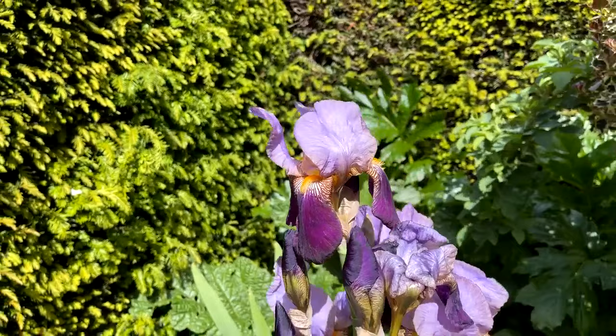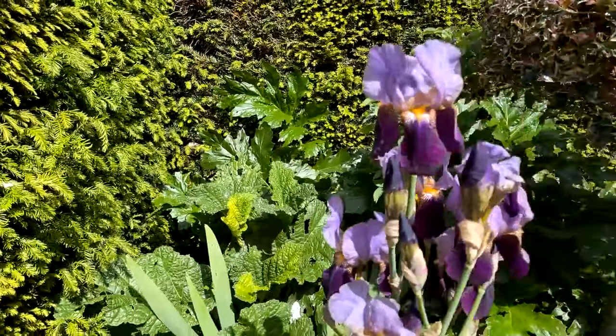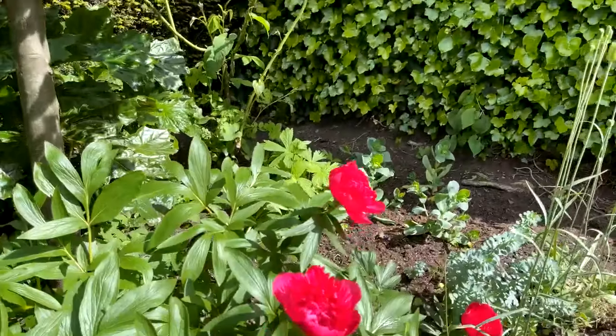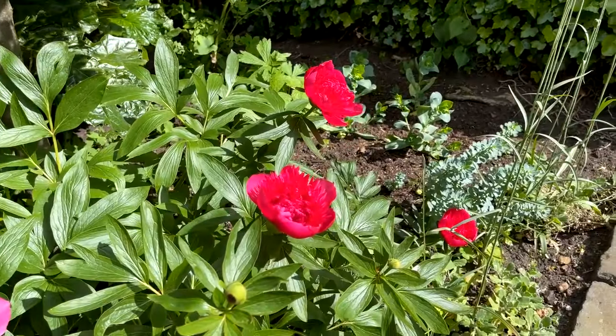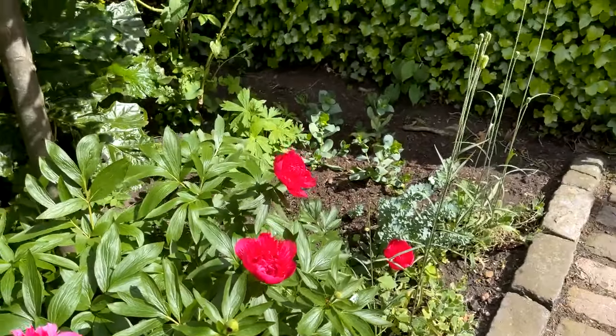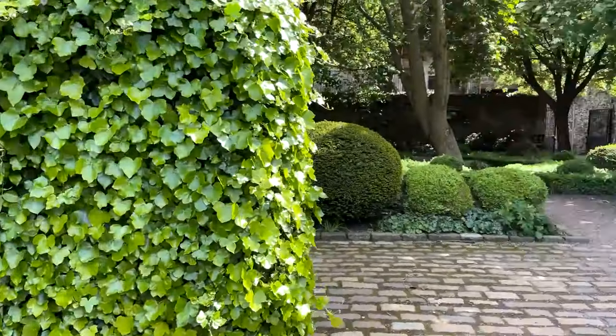Isn't that gorgeous? And is that rhubarb? No, I don't know what that is. There's something that looks very similar to rhubarb at the back. And then, am I right, are these peonies again? Oh, fantastic. Potato salad is just one of the favourites.